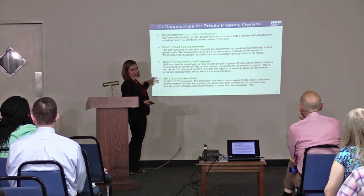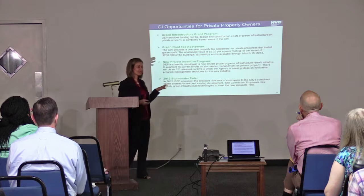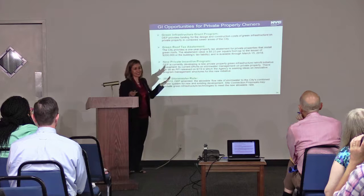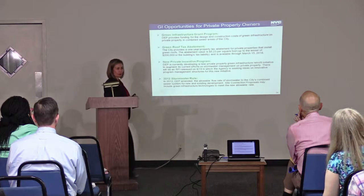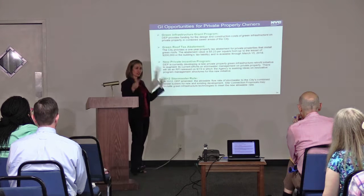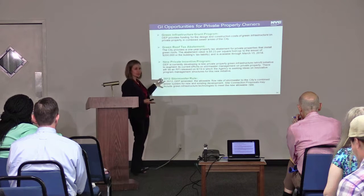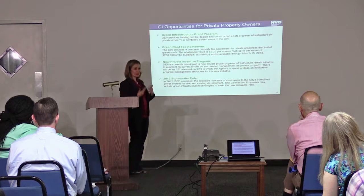And then the other thing that we did was the 2012 stormwater rule. This is our stick approach. We are saying private property owners who do redevelopment or new development projects, because that's the time when you can really incorporate green infrastructure when we are redoing the building. Retrofitting is very expensive. And that's the time when the development community is making money.